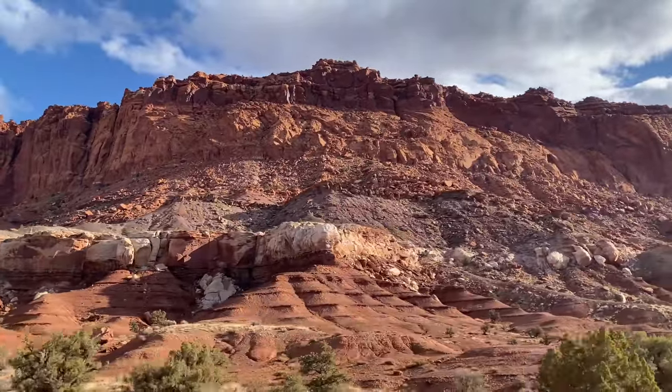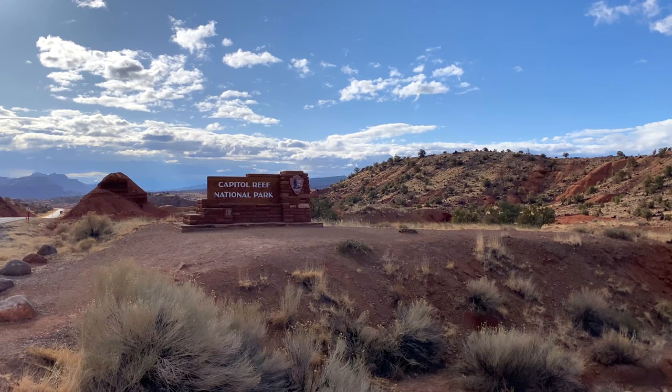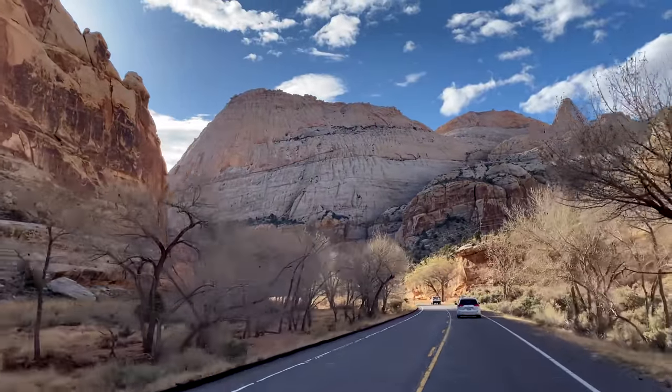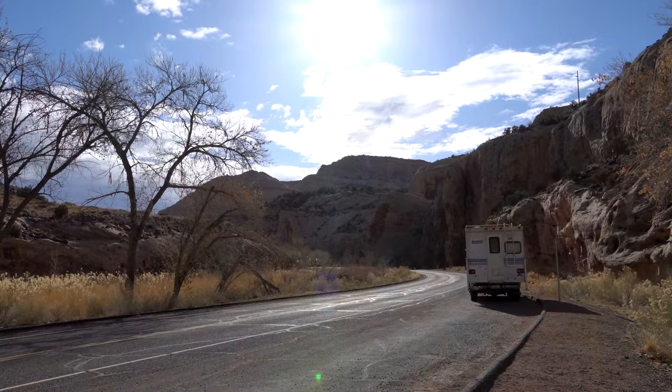Capitol Reef National Park was designated a national monument on August 2, 1937 by President Franklin D. Roosevelt to protect the area's colorful canyons, ridges, buttes, and monoliths. There's no one else parked here this morning, so that's a good sign.